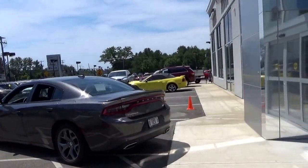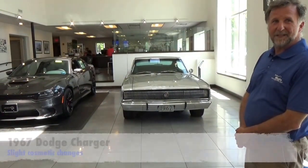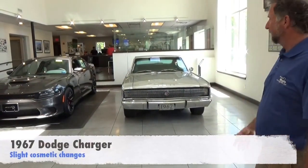So now we'll move on to 67. Welcome back. Here we are in air-conditioned comfort inside Southern Maine Chrysler Dodge Jeep.